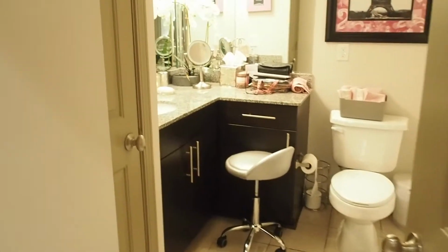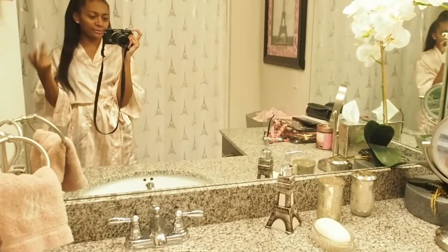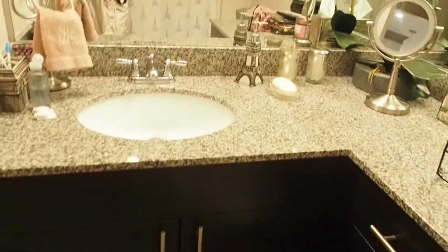Okay, so when you walk in, it's like this little nook foyer, and then I have a little coat closet right there. You turn to the left and here's my bathroom that I was just in. I have like a plush tone pink vibes going on in here because that's my favorite color. One thing I love is granite countertops, so I'm so happy to have granite countertops.